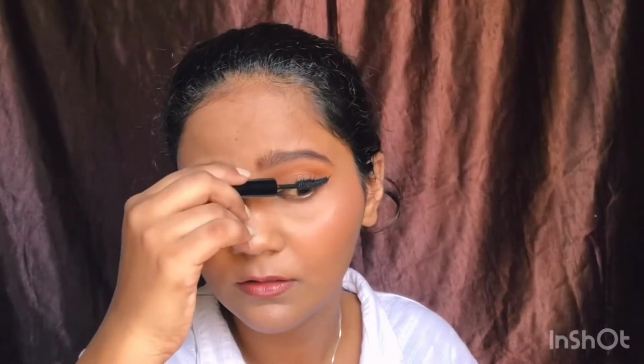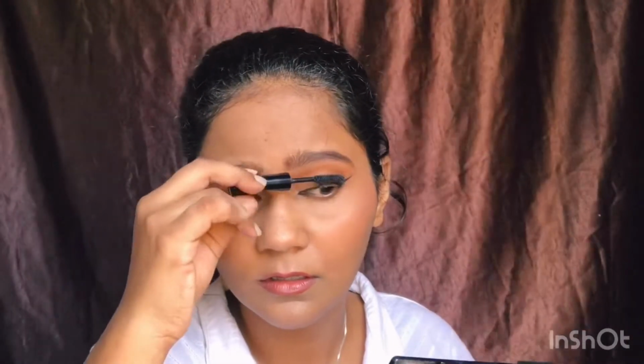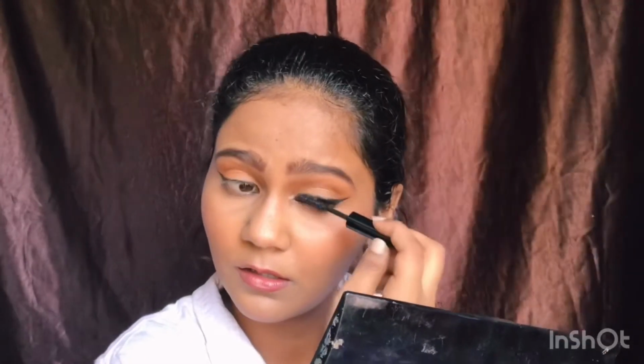From the Sugar Cosmetics in shade 01 Black Beauty. So I'm going to apply these lashes from Nykaa, and the name is Turn Up the Drama.